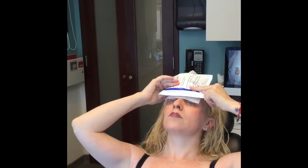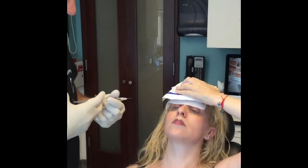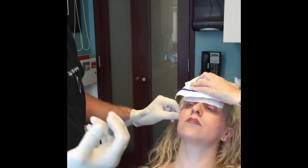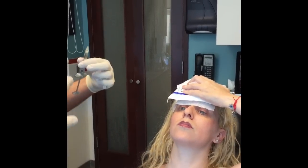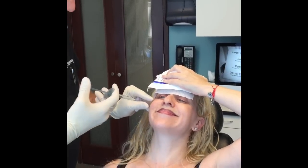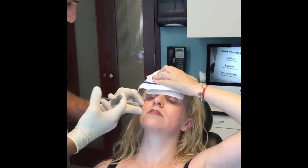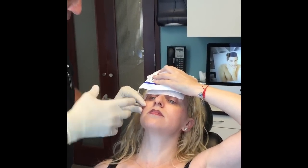So what I want you to do is just hold this with your left hand and then relax your right hand. Now for the Voluma, what we're going to do is just enhance the cheekbone right here. It's a very natural appearing filler. It also doesn't swell up like some of the older fillers, so you get a really nice result. What I want you to do is smile real big for me. Good, and then relax. As we age, we lose some of this volume right here, so all we're doing is replacing that. So here we go.